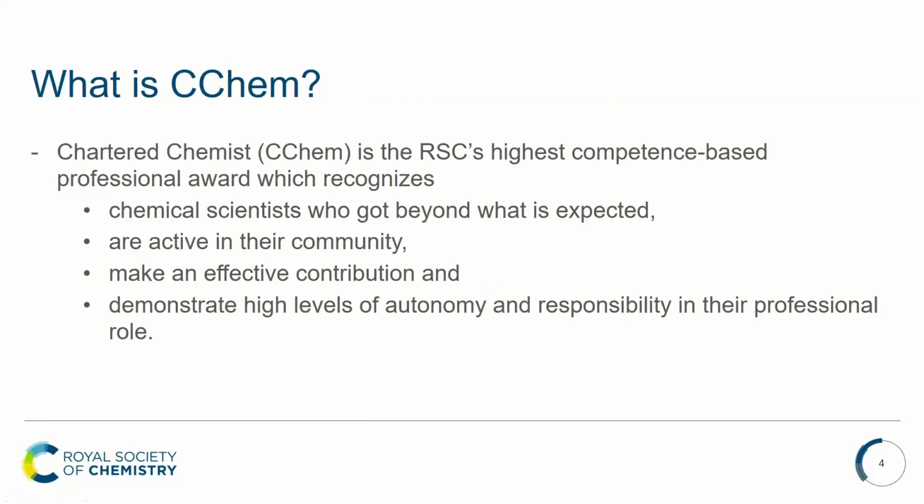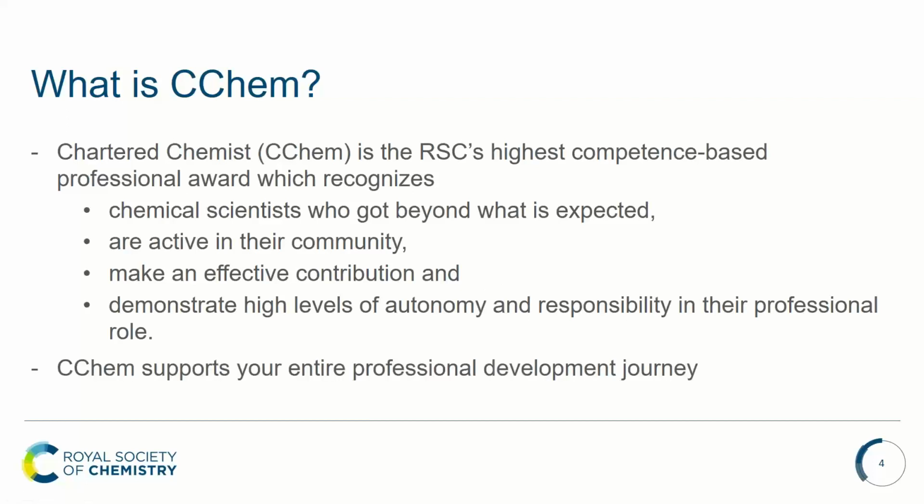Great stuff. So we'll get a bit more into that as we go through some of the attributes. And I think this is a really key point as well, that Chartered Chemist really does support your entire professional development. So if you could give us a quick oversight on how you view that, Nellie.